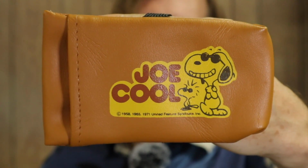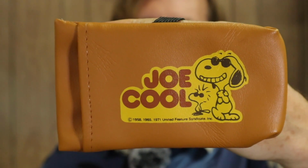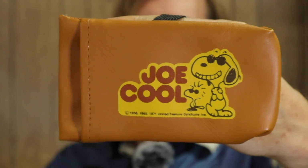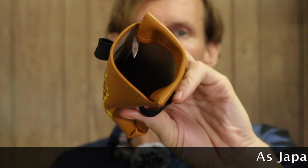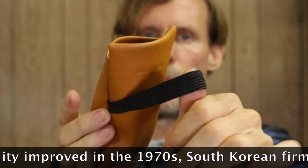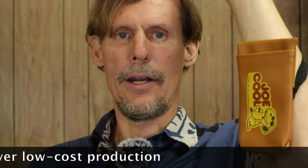And Joe Cool was Snoopy's alter ego who was too cool for school. And he's there with Woodstock. They've got their sunglasses on. This is actually made in Korea, according to the label inside, which means it's going to be a late 70s piece. And it's for sunglasses or anything else, maybe a billfold, but you were to wear it on your arm, like an armband. And I thought that was unusual. I hadn't seen this piece before, so I went ahead and got it. And it's up for bid now. I expect that it'll sell in the $10 to $12 range.